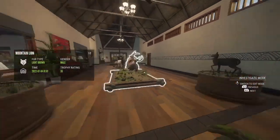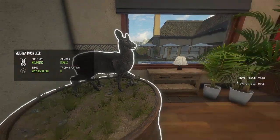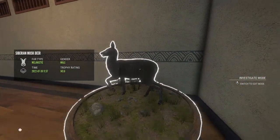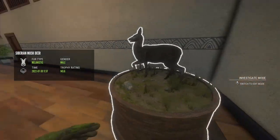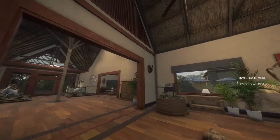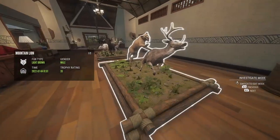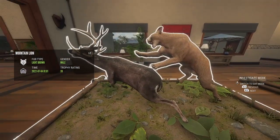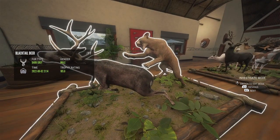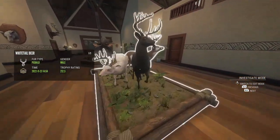We got two melanistics. This one's a female Melanistic Mule Deer. This one's a male. Very close to gold, I think. And then up here we got a Diamond Mallard. And up here we got a Melanistic Mallard. Then right here, we got another Diamond Mountain Lion with a Diamond Blacktail, 185.6. My only Diamond Blacktail in this lodge. That's pretty cool.